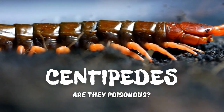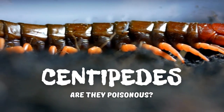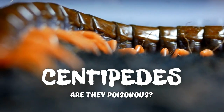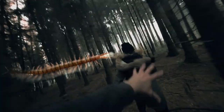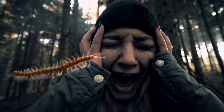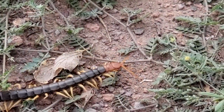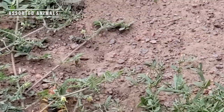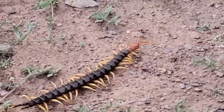Centipedes are a common insect found in gardens and sometimes in the home. They thrive in dark, moist underbrush and spend their time hunting prey. It's true, these nocturnal creatures can look like something out of a horror movie. But are they poisonous? To answer this, we must first understand that poison and venom are two different categories.